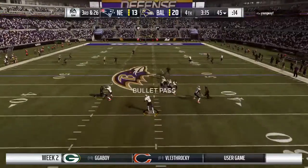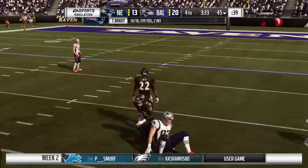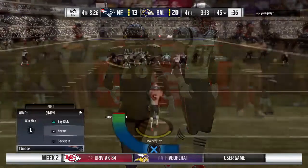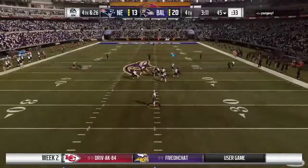Working from the gun, it's Brady. And incomplete. The contact made the ball roam free and brings up 4th down. We have not seen a whole lot of wide-open receivers. Everything seemingly has been... And how about this, a fake?